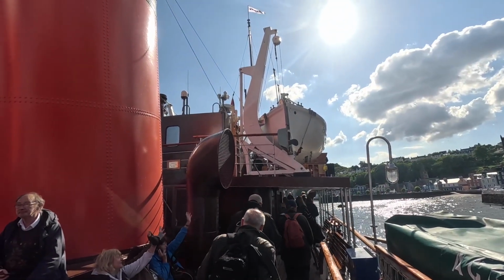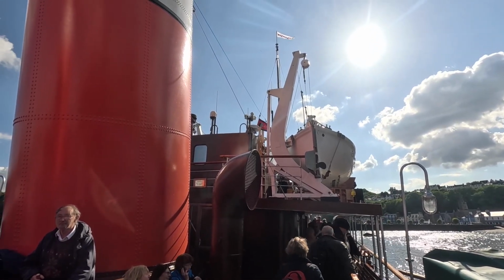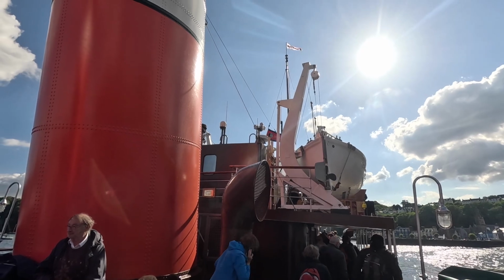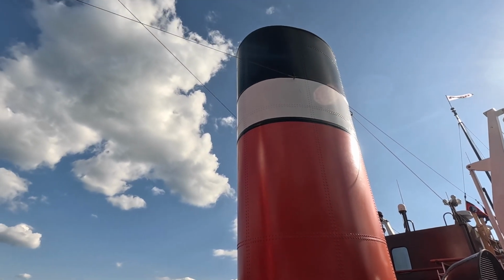I keep trying to get artistic things off the lifeboat. I've got my proper camera with me today. I must have taken about 20 photos of the back end of that lifeboat. I'm not entirely sure why, looking at it now. I could have just taken more pictures of that.